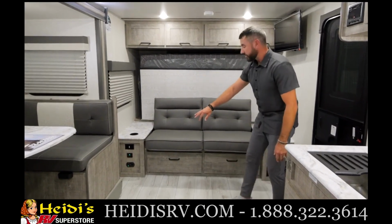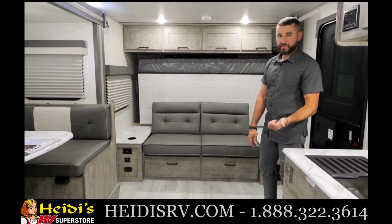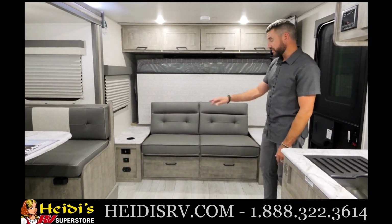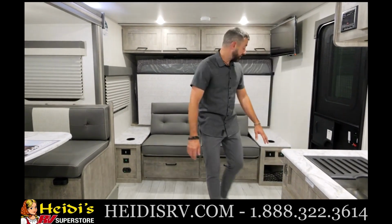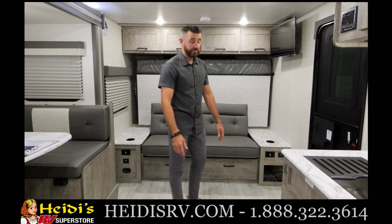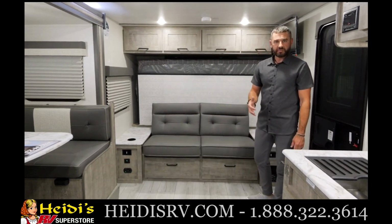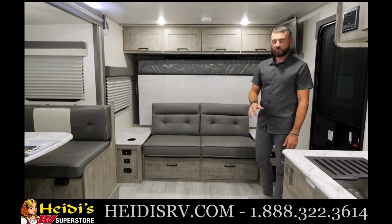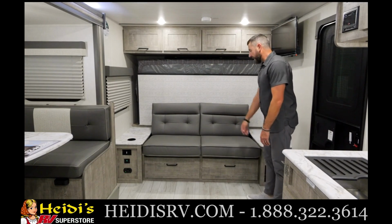And then as I point out before, you've got power and USB on both sides of the bed. So if you've got cell phones, iPads, anything like that, CPAP machines, great spot for that as well. But a lot of areas you can plug stuff in, and then you've got a nice little storage area here too with a net for some additional storage. But we've got one of the best Murphy bed setups in the industry in the lightweight segment, no question about it. Let me show you how easy this is to put down and then put back up.